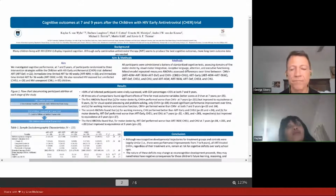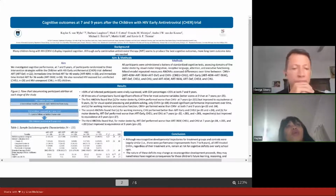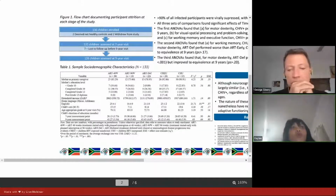And the second model compared an ART early group to the ART deferred group and compared them to the HIV uninfected groups. And the last model compared all 5 groups against each other. So I'll just quickly take you through the results there. Analysis comparing the cognitive performance of the HIV positive and HIV negative showed that at both measurement points, the HIV positive children performed significantly more poorly compared to the HIV uninfected children on measures of executive functioning and auditory working memory.